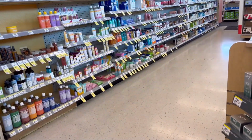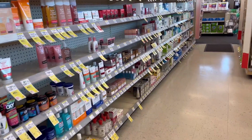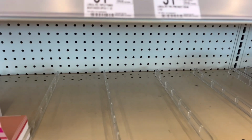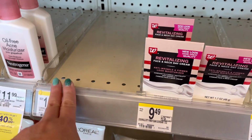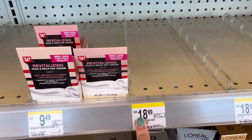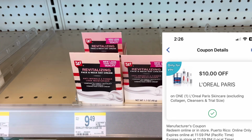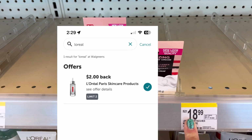All right, guys. So the first one that I wanna do is on the L'Oreal Revitalift, and they don't have that much here, which you can see it's wiped out. But I found one at $18.99. It's not tagged yet, and the other one I got from here, it's already in the bag. But I found two, and they are on promotion, buy one get one 50% off. But we have two $10 digital coupons that we can use, plus we have Ibotta rebates for $2 back on each. So $4 back on Ibotta.